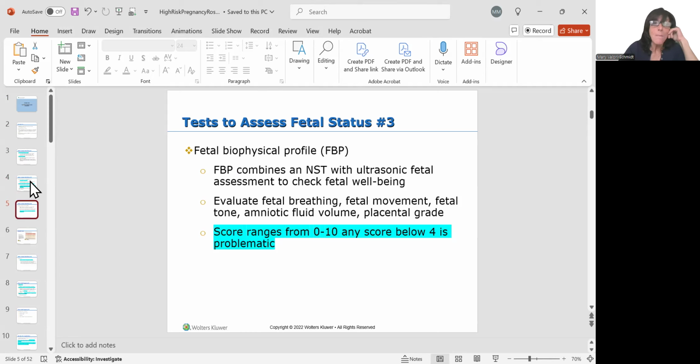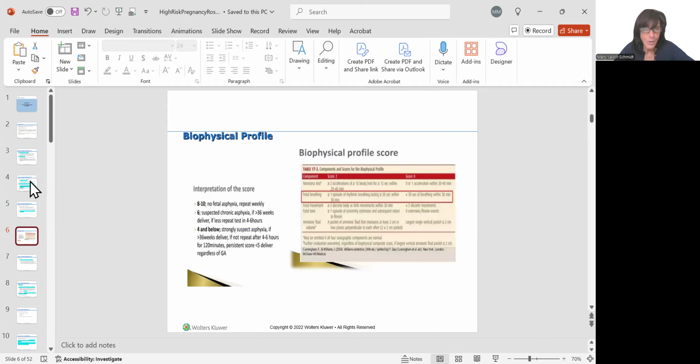Then we have a fetal biophysical profile test. And that combines all these different tests together, non-stress test, ultrasound, to evaluate the fetus on a larger scale. It looks at their breathing, their movement, their tone, muscle tone, the volume of amniotic fluid, and the grade of the placenta. In other words, where is it in relationship to its position inside the uterus? And the scores can be 0 to 10. Any score below a 4 is a problem. Okay, you need to know that.